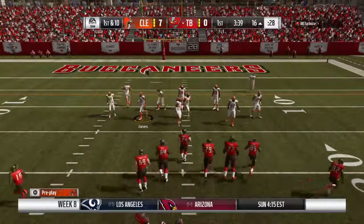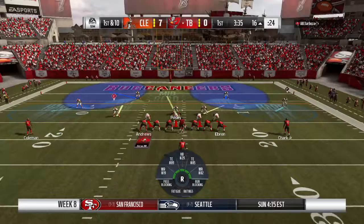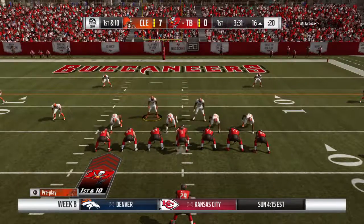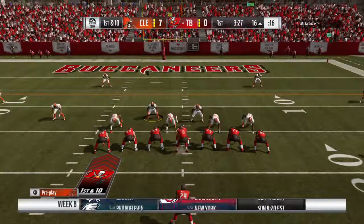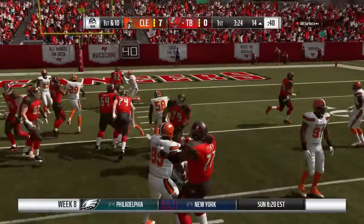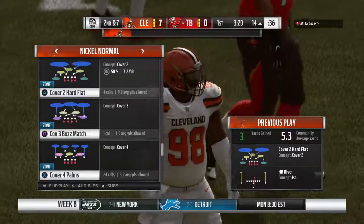A real field flipper there as all of a sudden they've got a first down in the red zone. Now a first down carry. It's Michel. And he'll get about 3 as he's taken down at the 14-yard line.